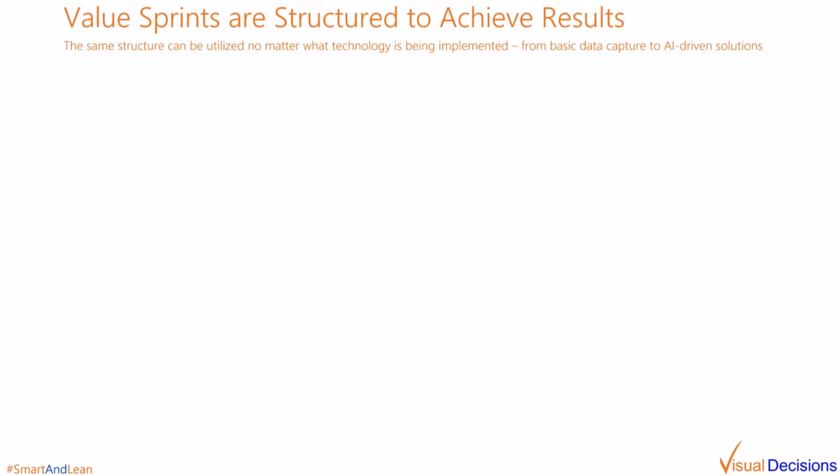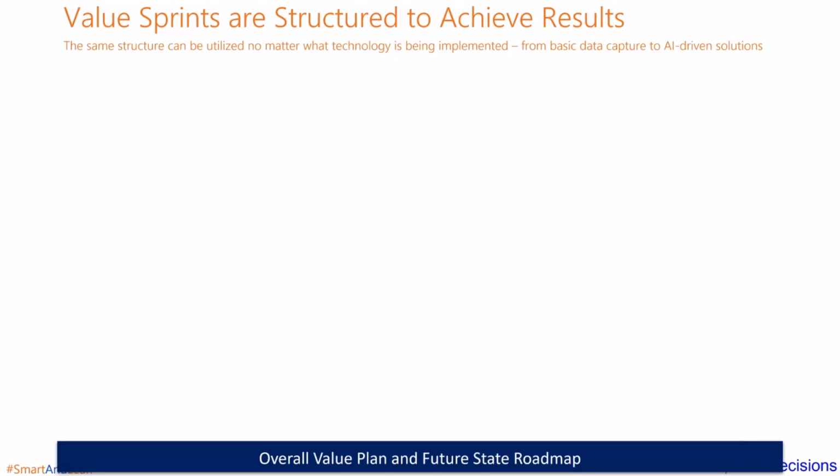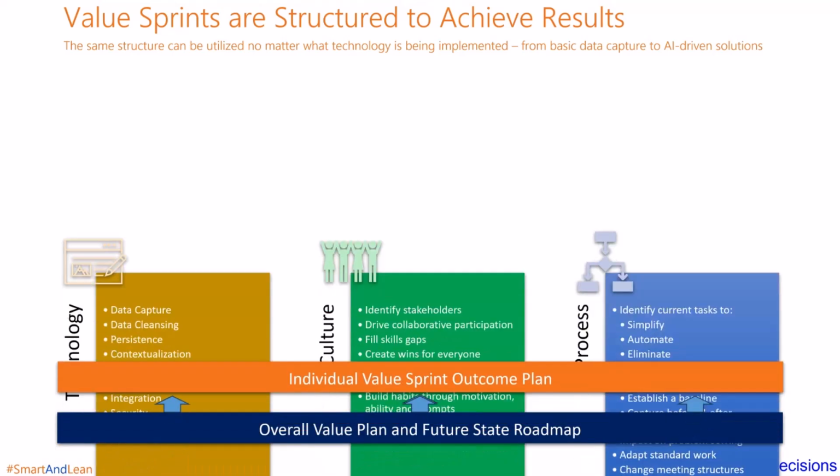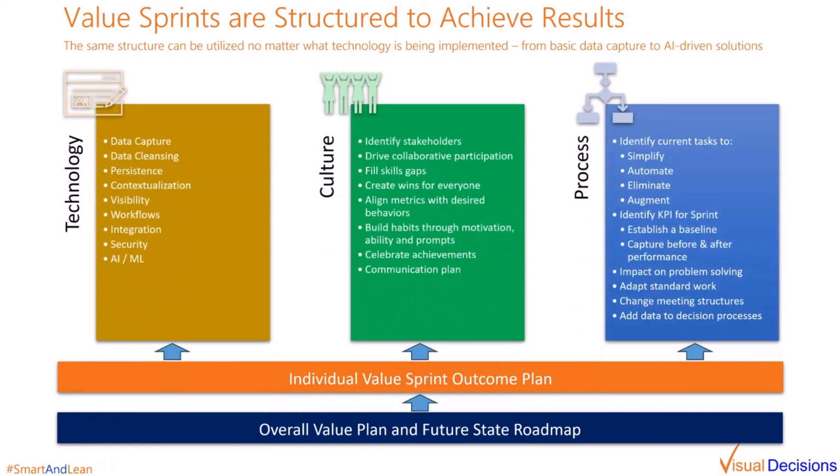As a final step for today, let's look at the structure of a value sprint in more detail. As mentioned earlier, the structure of the sprint needs to support the expected outcomes of the sprint. The structure can be broken down into technology, culture, and process categories, although this categorization is also flexible. For instance, we have also used a policy and leadership category with some customers. The key here is that there exists a checklist of actions to run through that touch on each area.